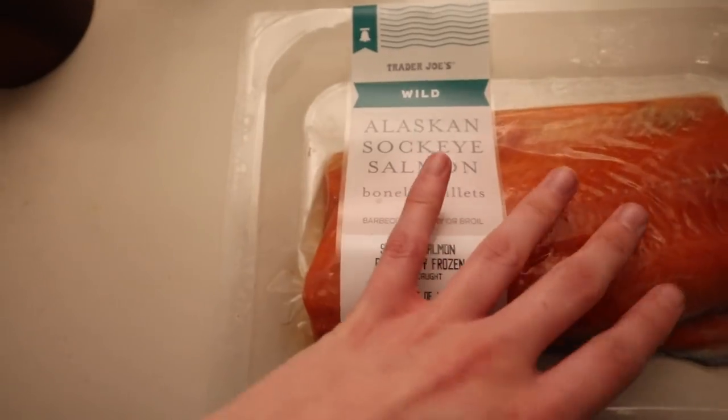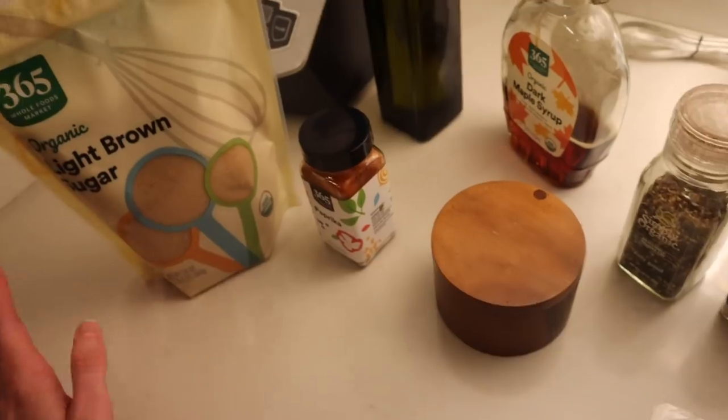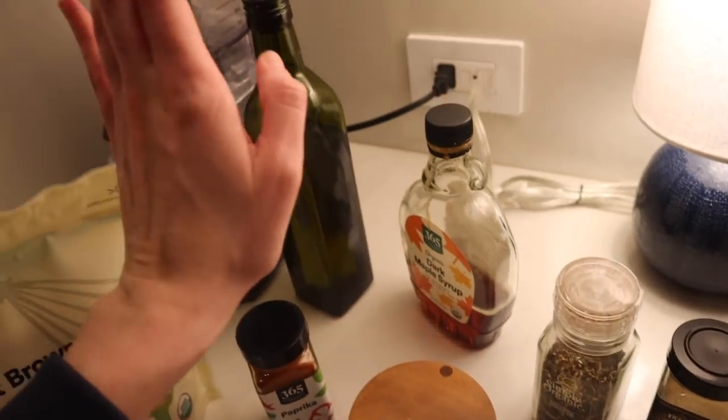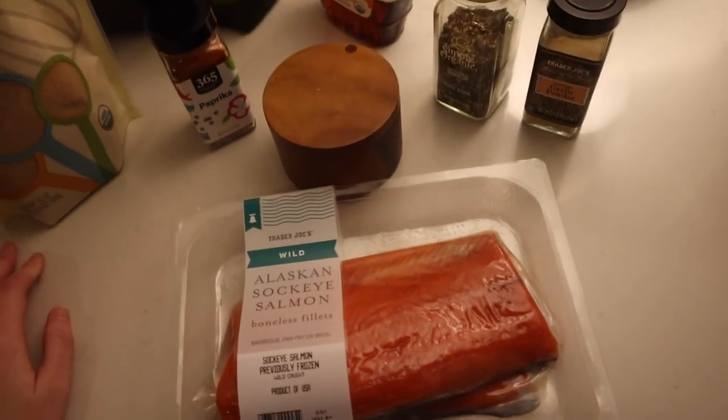So yeah, I'm gonna be making this. And then as for the recipe, the spices and stuff that you need is some brown sugar, paprika, pepper, garlic, some sea salt, maple syrup, and some olive oil. So we're gonna do this, add some veggies, and make it a meal.